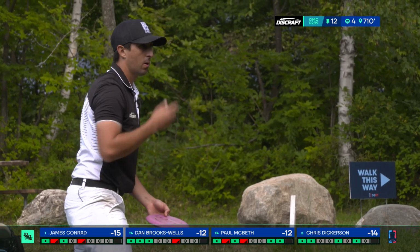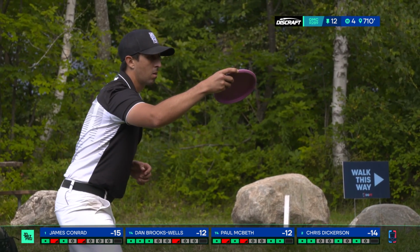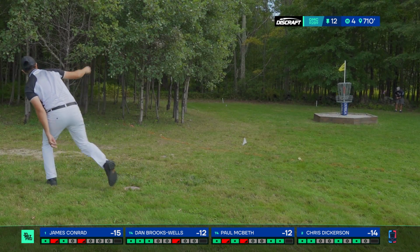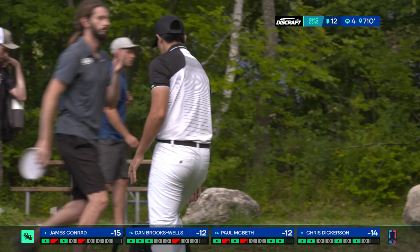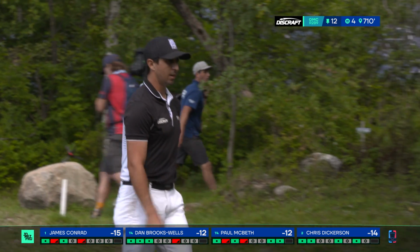And McBeth with the only birdie look of the group here on hole 12. Go, go, go. Get up with this wind.